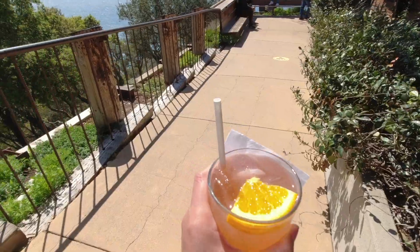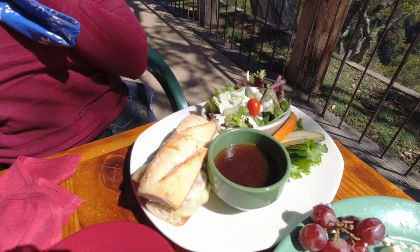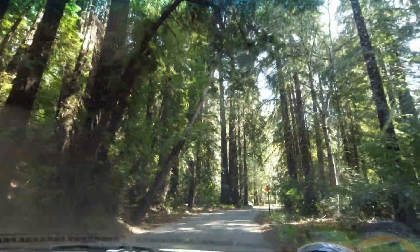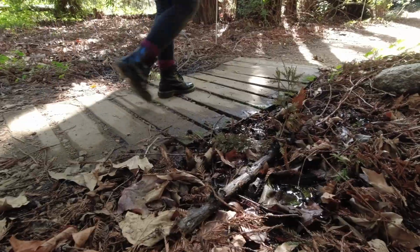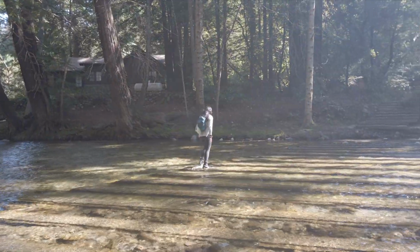After a long drive to Big Sur, we had to stop at the legendary Nepenthe restaurant for some great refreshments, food, and the view. Before we head over to check into our campground, we took a detour to visit Pfeiffer State Park, where we walked amongst some of the redwoods and had fun at the river crossing.